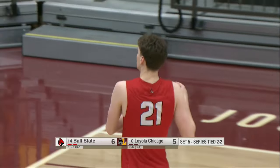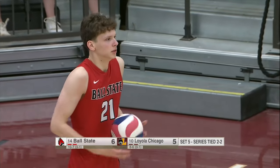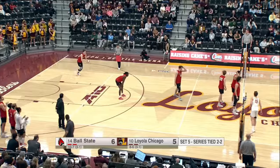Little chaos ball going on. I know Coach Hawks is probably questioning the judgment calls, but allowing the players to play. Ball State, back up one.